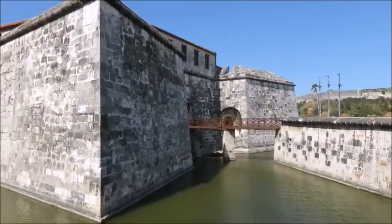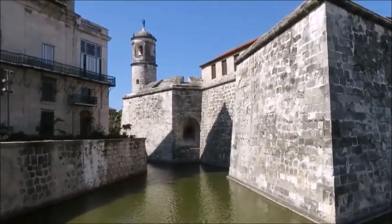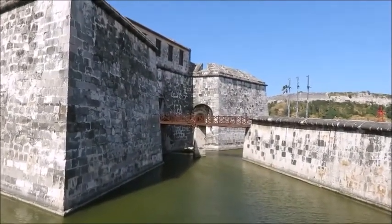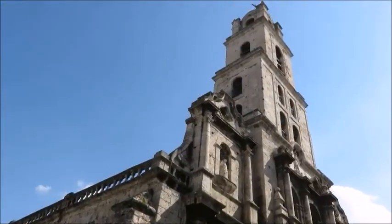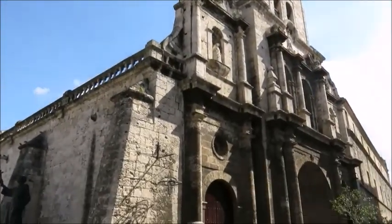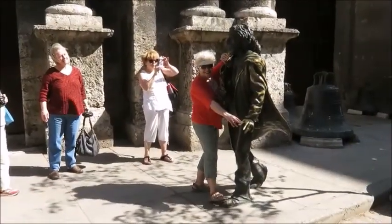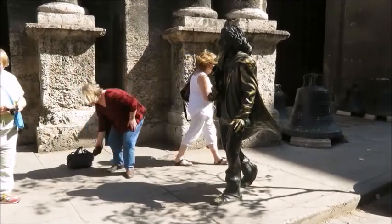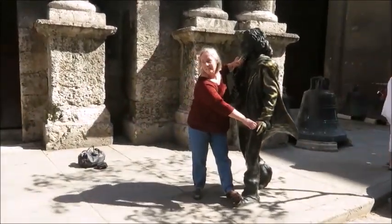This is called the Fuerza. It's the first Spanish castle built in Cuba. The moat there used to be filled with crocodiles, so nobody could even swim over to attack. This was built in the 1600s. This is a statue of a crazy guy that lived in Havana for 50 years and just wandered the streets, and he died in the 90s, and now everyone gets their picture taken with him.